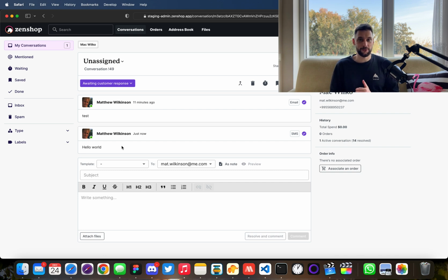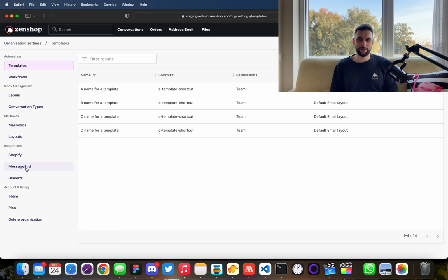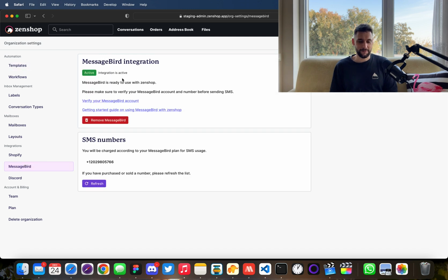So this was made possible with an integration with MessageBird. You can see here in the settings, there's a new tab for MessageBird, which I'm really excited about. You click here, and basically all it requires is you to type in an API key, which you generate through MessageBird, and then it will allow you to select the number which you've got with your MessageBird account. And then from there, all of your communications over SMS will be sent and received from this phone number. MessageBird seems really great. Honestly, I'm really happy with it.